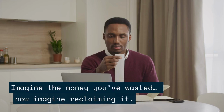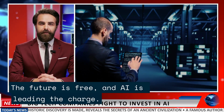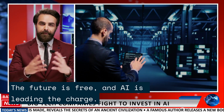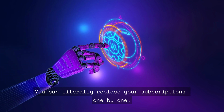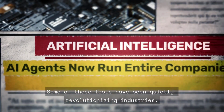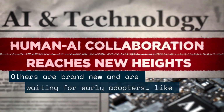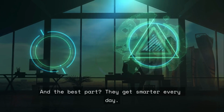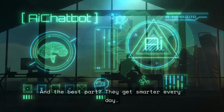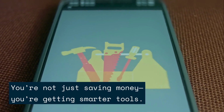Imagine the money you've wasted, now imagine reclaiming it. The future is free, and AI is leading the charge. You can literally replace your subscriptions one by one. Some of these tools have been quietly revolutionizing industries. Others are brand new and are waiting for early adopters, like you. And the best part? They get smarter every day. You're not just saving money, you're getting smarter tools.